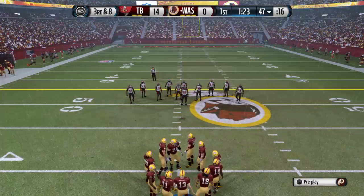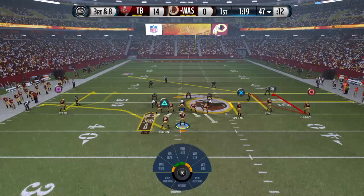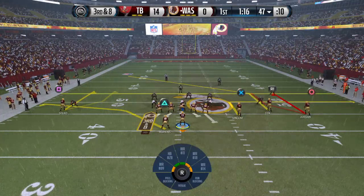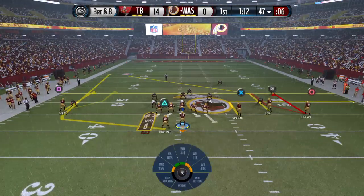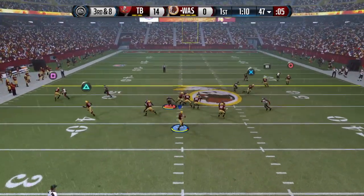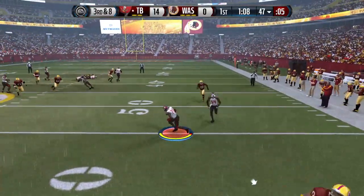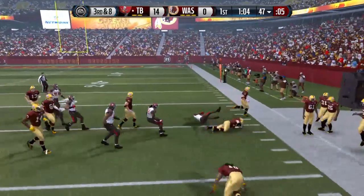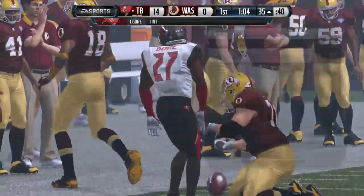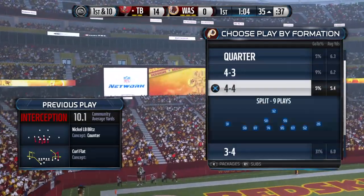Third down, following the run. Dropping back now into the shotgun. Out to the left. A takeaway. He's churning ahead. That was an awesome job by the defense. They just read the quarterback's eyes. They got in position, and they made the interception.